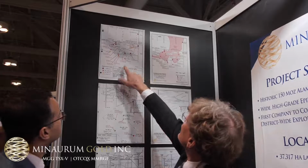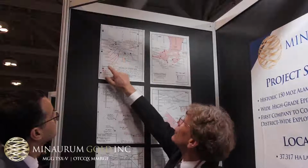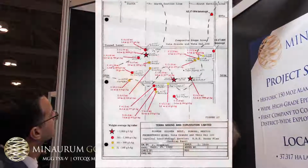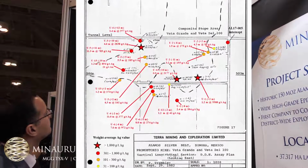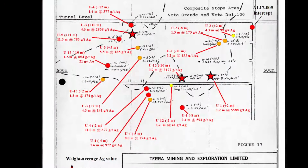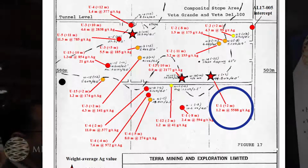And here it is. Now we have enhanced this illustration and converted the ounces per ton to grams per metric ton. It shows below the old workings 8 meters of 274 grams, 2.4 meters of nearly 600 grams, 7.6 meters of 972 grams, almost a kilo of silver. And there's 1.2 meters of 5,000 grams, 5 kilos of silver.